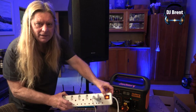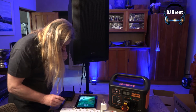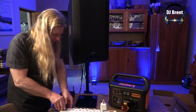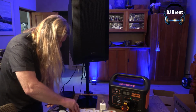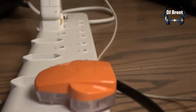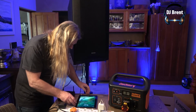Our strip is on. It's powered. Awesome. And if I'm looking at my iPad, yes, it is on charge. It's absolutely fantastic. And let's plug the wireless microphone in. And we'll need to plug our speaker in. So let's do that. Get our speaker into there. Right, so now we have our three main components for our ceremonies plugged in. Our wireless microphone receiver, which I'm going to switch on. It is on. Perfect. Absolutely fantastic. The iPad is on, so that's looking good.